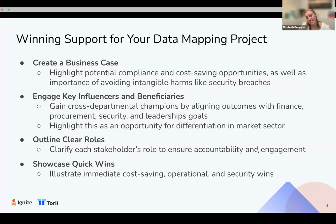You can also highlight this data map as an opportunity for differentiation in your market sector. Not that the data map would be publicly available or even available to your customers, but it does give you a very unique view into what kinds of apps and data protection and security policies your org has in place that you can use vis-a-vis competitors, and or to establish yourself as a leader in privacy and security in your market sector.